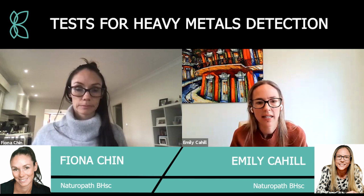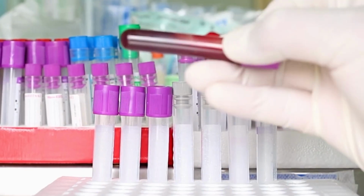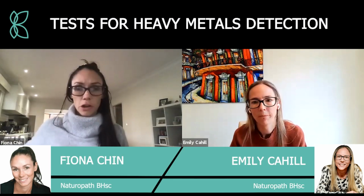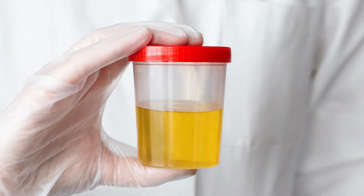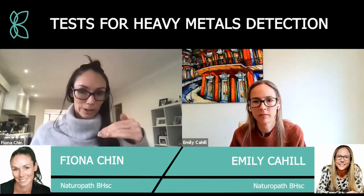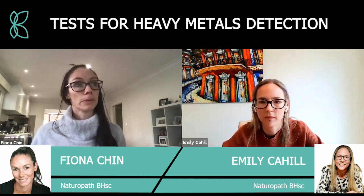So any one of those tests, or sometimes a combination, are used, blood test and urine test, to get an idea. I know that's what I generally do: I do hair and then I use urine, especially as I start treating, because you want to make sure that the levels go up as you start treating, because you'll clear more, and then they should start dropping down again. So it gives you a good idea if your treatment's working.